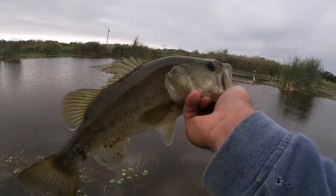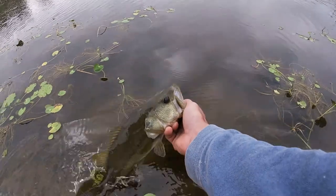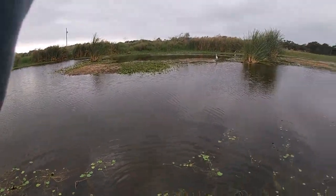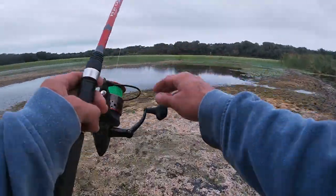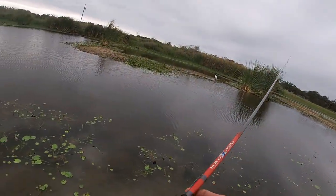Nice little fish though. Get it back in. Woo, feisty little guy. Okay. Feisty Edwin. Popper's becoming the new favorite bait. The popper.